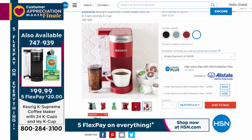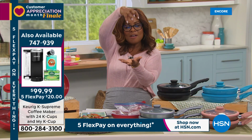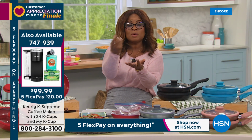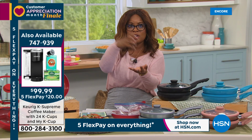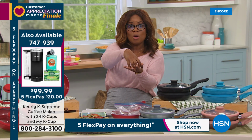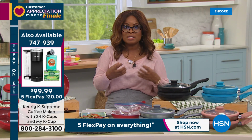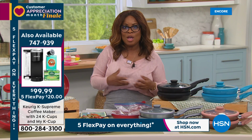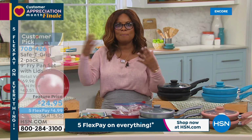But this new design, instead of having one stream, actually has 5 streams of water. So it's their newest model that launched last year, so that it saturates your coffee beans more, giving you a more robust, bold, delicious, and flavorful cup of coffee. So if you have an older Keurig, upgrade today.